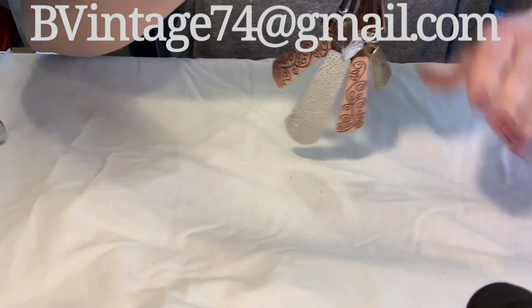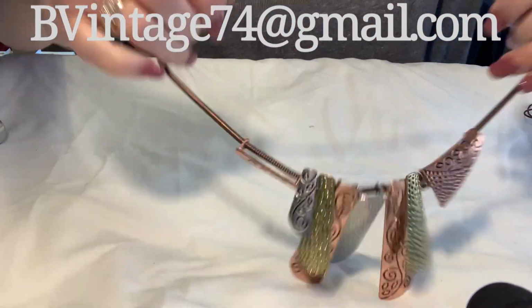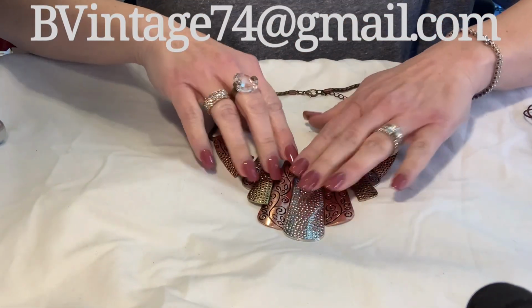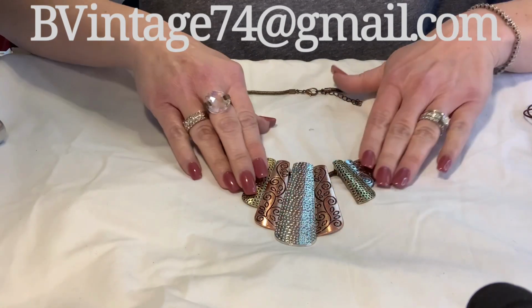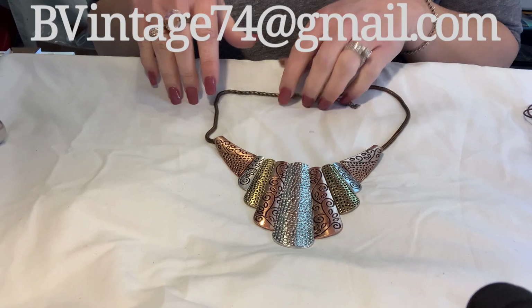Two more necklaces. I like this one. I think this is really pretty. This would be great for summer with a sundress. Look at that. All different kind of metal colors, all different kind of textures. Very, very nice.